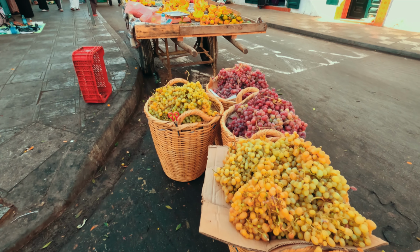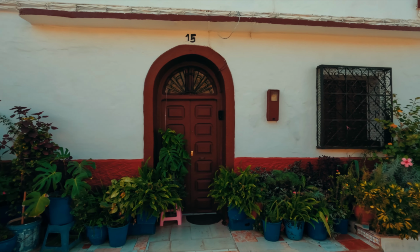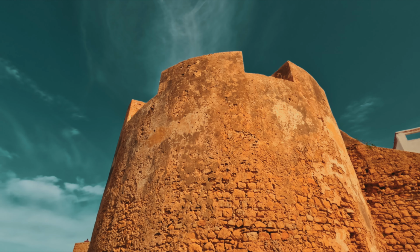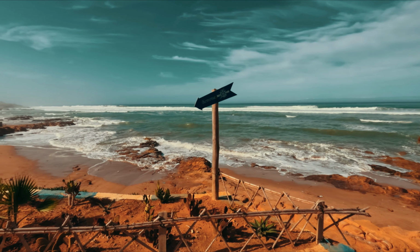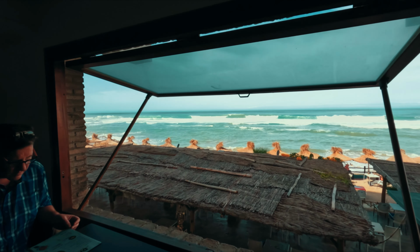It won't take you long to realize that Asilah Morocco beach holiday life is really different. Here's the Medina, but we're going to have a look at the beach first. This beach cafe area is just south of the Medina.